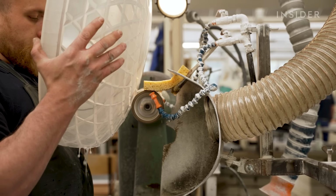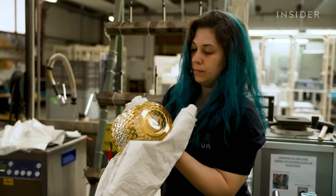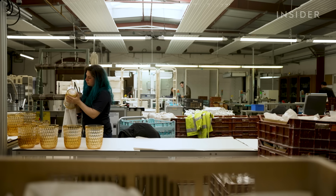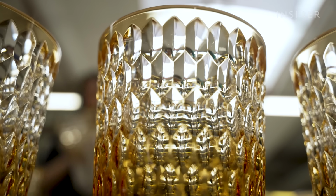100 years ago, only nobility and the wealthy could afford to buy Saint Louis pieces. Today, they're sold around the world to hotels, cultural institutions, restaurants, and private collectors.